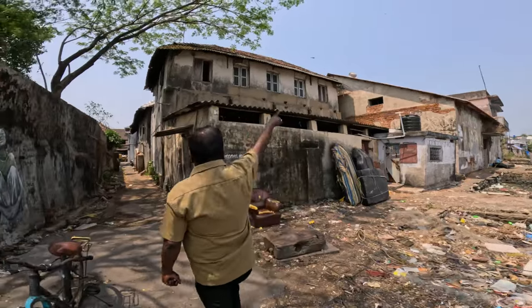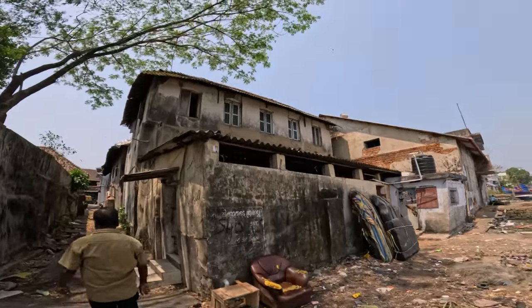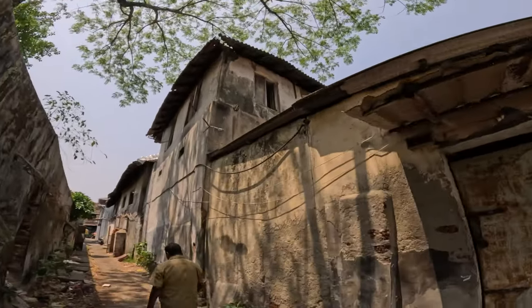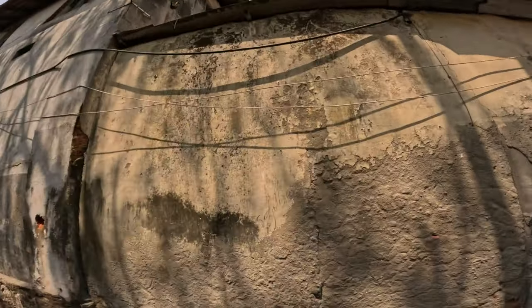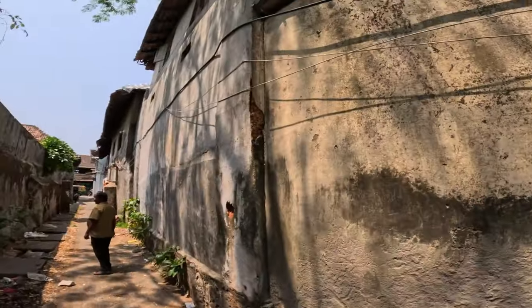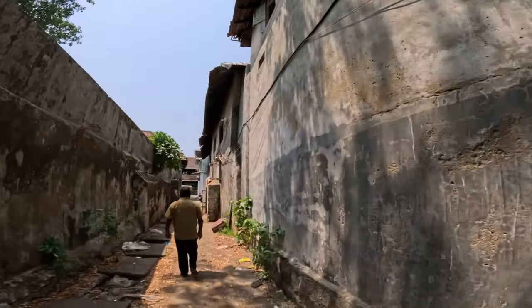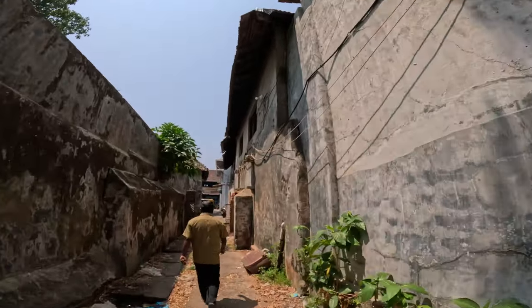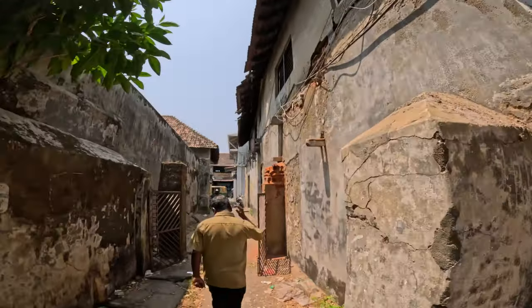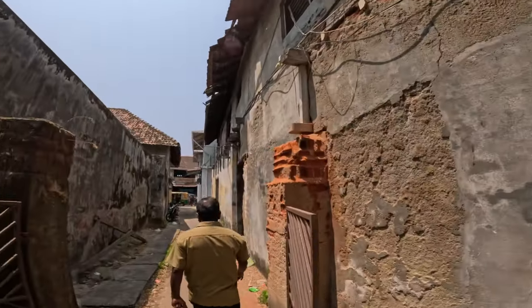See the beautiful coloration. As Joseph is pointing out, this old, I guess we would say colonial building, you can actually see the material it's made from and repaired. Sure, these buildings have a lot of stories to tell. It's quite interesting, quite fascinating.